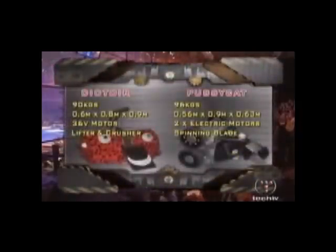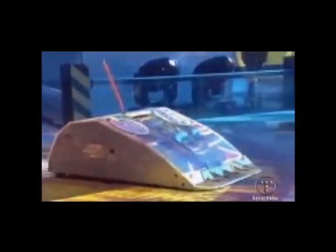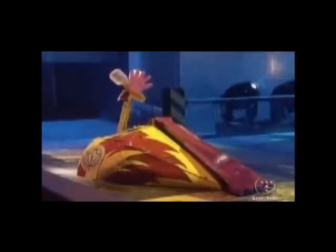Diotoir isn't strong, isn't resilient, isn't quick, isn't deadly. I love it. Pussycat has the large vertical spinning disc. I love it too. From Cannock in Staffordshire, Bulldog Breed. A previous UK Championship Heat finalist. From Tiverton in Devon, Robo Chicken. Making up the team, the Growl and the Foul.